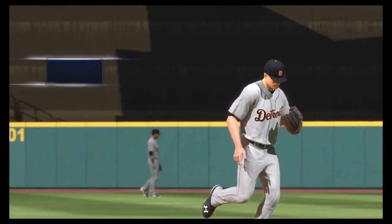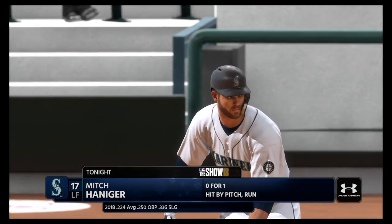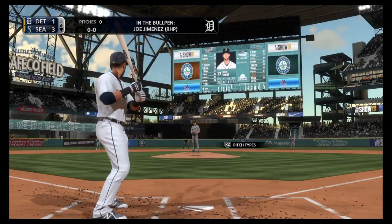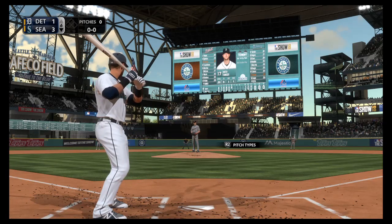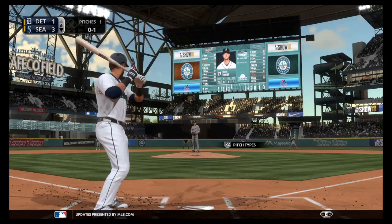Buck Farmer is going to come on in relief as he'll be making his 20th appearance of the season. Stepping in now is Mitch Haniger. He'll have the opportunity to kick things off as we begin the home 6th. Ready with the first pitch. Here it comes. Sends that one out of play for strike 1.